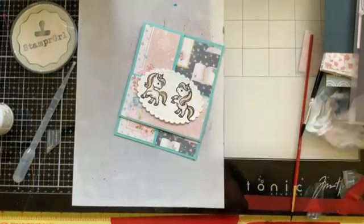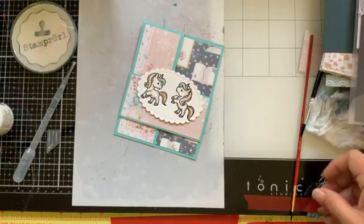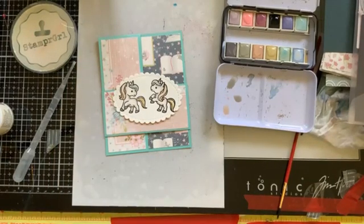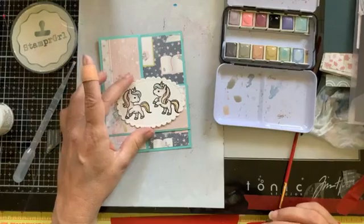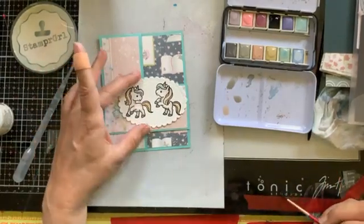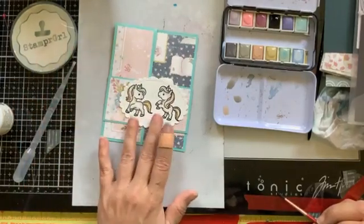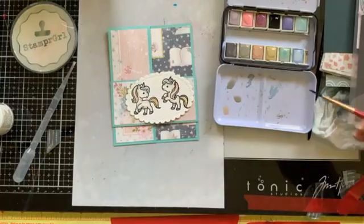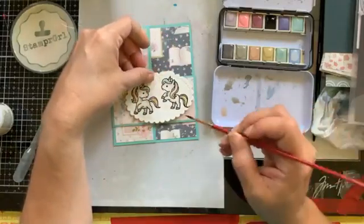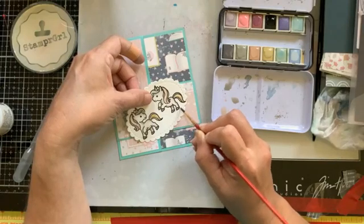Yay! Okay, here are my little kitty pies. Right now they're kind of floating. We can make this be like a cloud. Oh my god, that is so cute. Okay, I'm really digging this. So I am going to put a little bit of a shadow underneath them just to ground them, because right now they're floating.